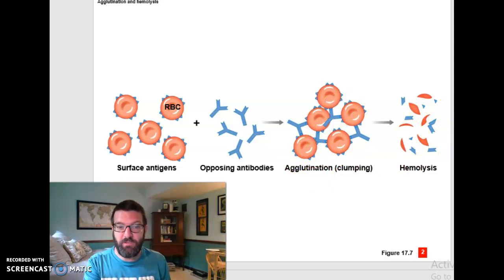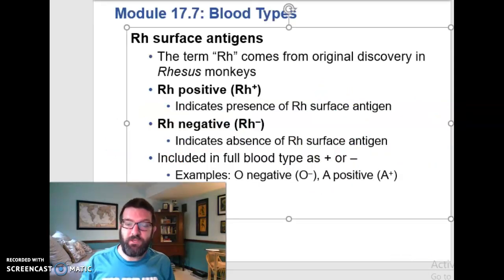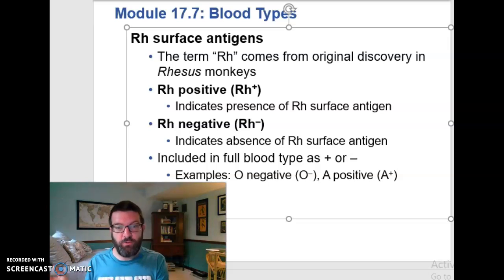Now, Rh is similar, except it's on a different gene, and there are a couple of small differences. So Rh is Rh because it was discovered in rhesus monkeys, and if you have the Rh antigen, we call you Rh positive. If you don't, you can be Rh negative. So your whole inclusive blood type with the ABO blood group and the Rh group is going to be like O negative or A positive or AB negative, something like that.